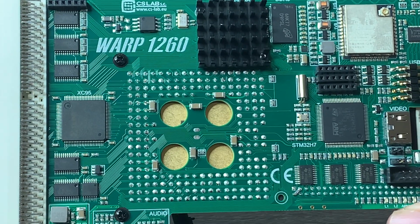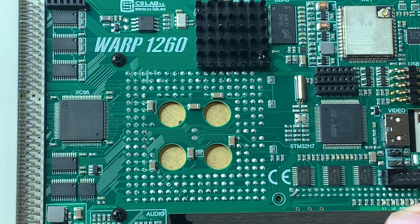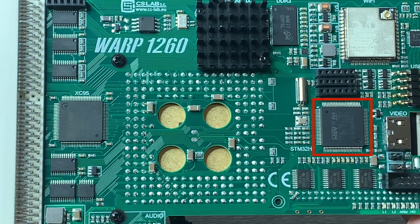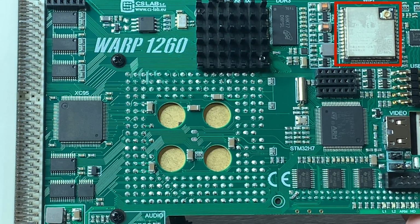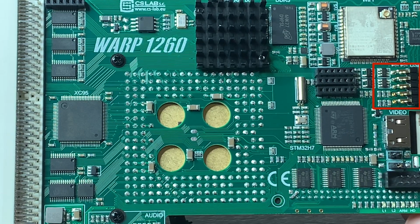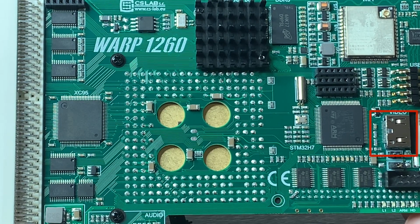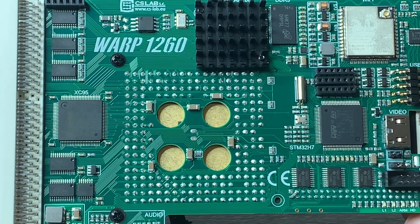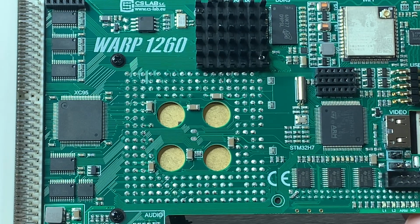And on the back of the card, we've got even more exciting things to explore. We've got the ARM coprocessor running at 480 MHz. Next to that, you can see the DDR3 RAM. We've got a Wi-Fi chip. Also, the USB headers are on the side of it as well, with the HDMI output and an expansion connector, and a connector for the battery to keep the Amiga's real-time clock saved when you power off the machine.